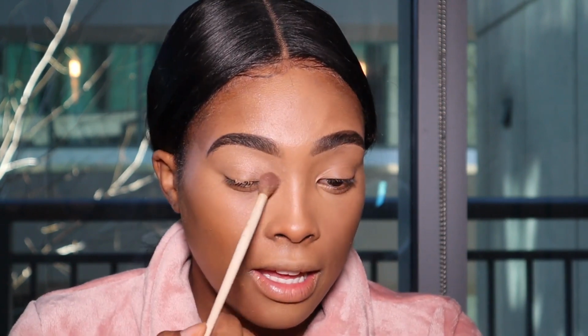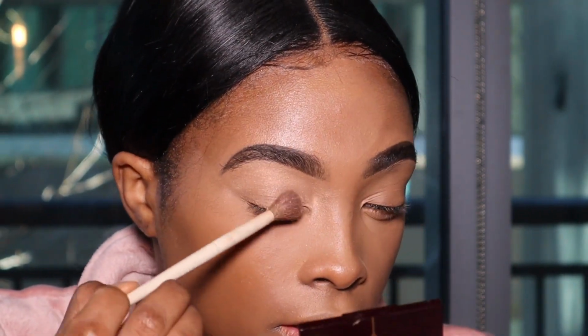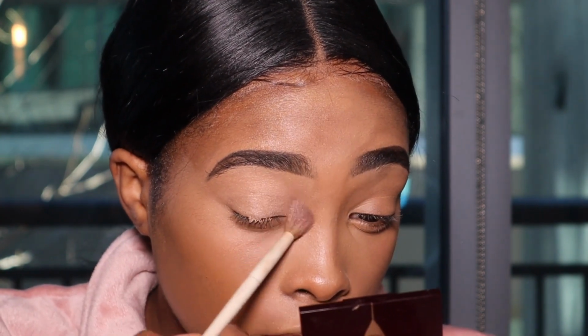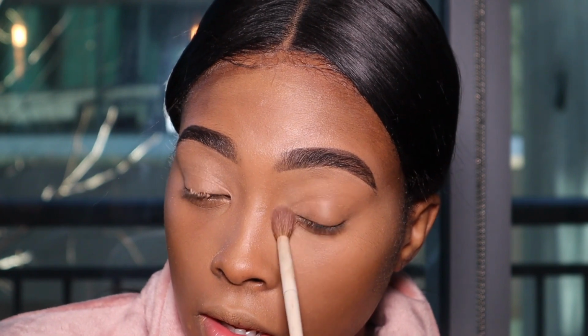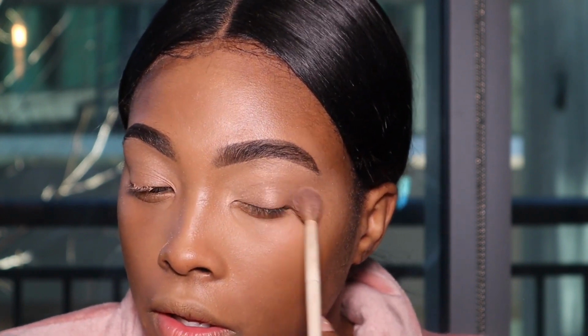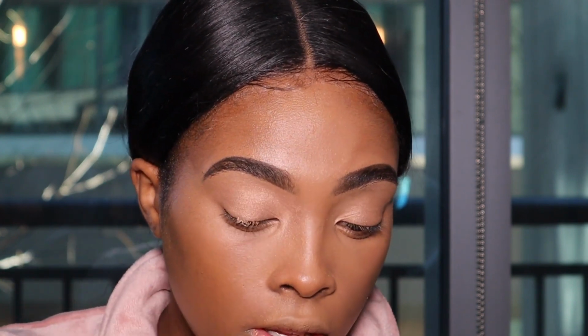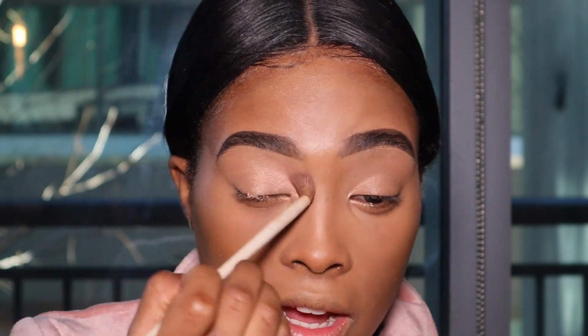So I just have concealer and powder over my eyes, but I'm taking that first shade, I drag it on the brow bone, lids. I got glue on my eye from one of my last videos. It gives you that nice inner corner highlight. Gives you that nice brow highlight, like that. And all over. Now you want to take your second shade. It's a shimmery shade as well. And you go right in the crease area.